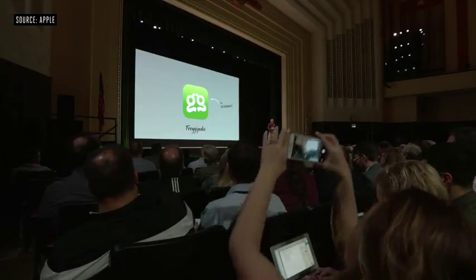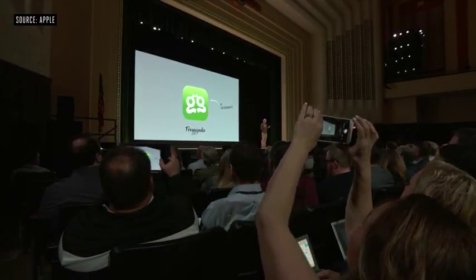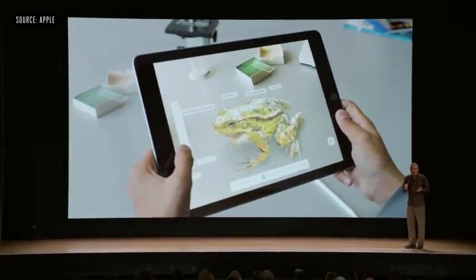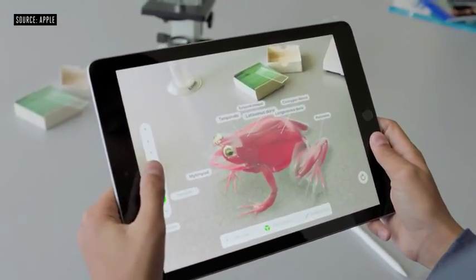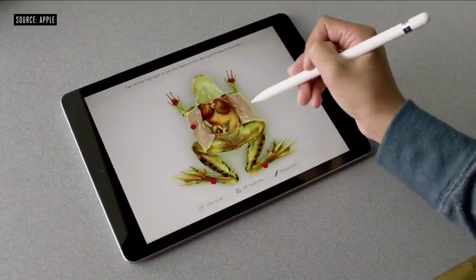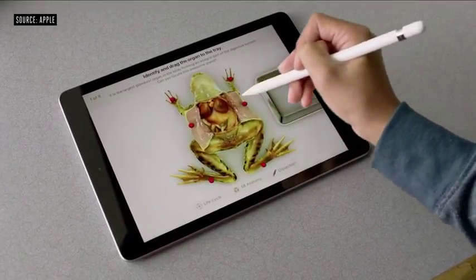The last app I'm going to show you is one of my favorites. It's called Frogopedia by DesignMate, and it allows you to experience biology in a way you never could before. With the magic of AR, students can place a virtual frog right on their desk. And they can explore the inner workings of that frog in a way they never could with a real frog. Students can dissect a virtual frog with their Apple Pencil. They can even take a built-in quiz to identify the individual organs.